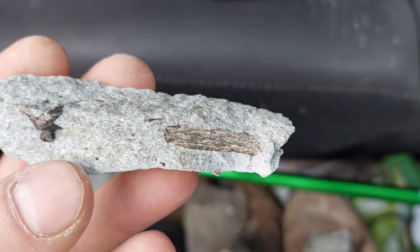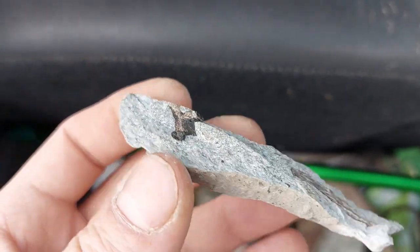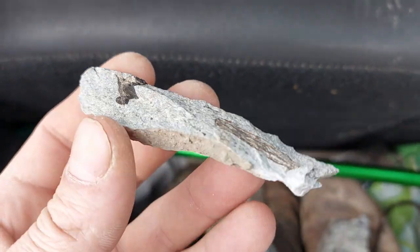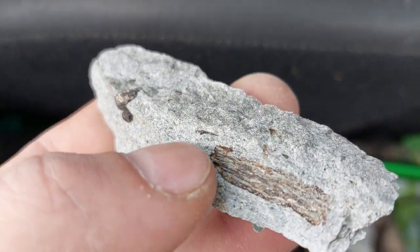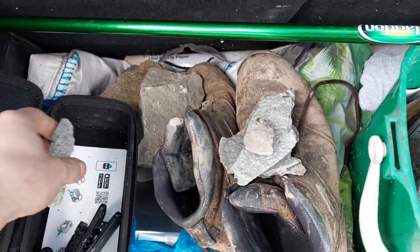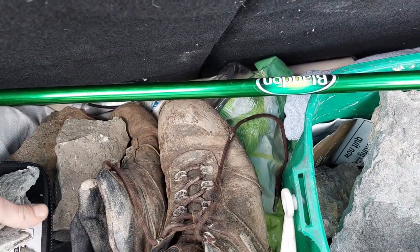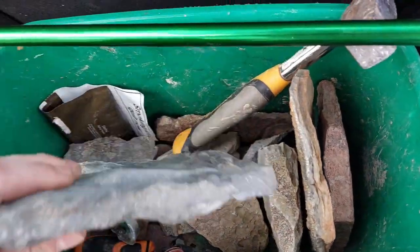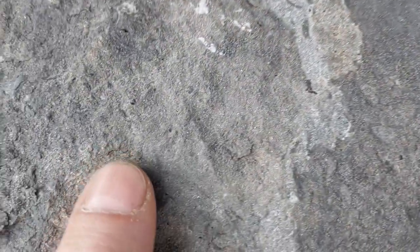One other piece of bone. I'm not sure what that is. A very, very weird shape for a bone it is. It does look like the bone. Another little piece there, little tooth. Very nice. So put them back in there. We've also got our, what have we got in this one? Oh, that looks like a gill plate from a fish.